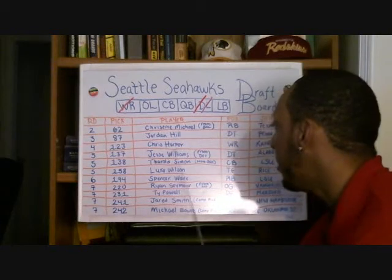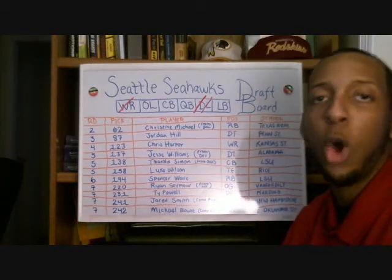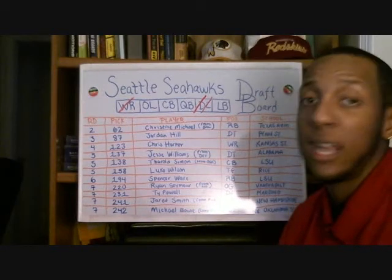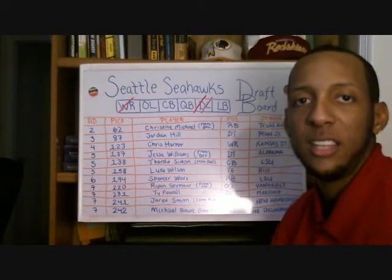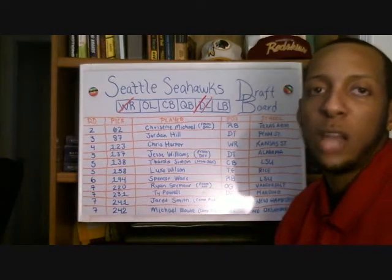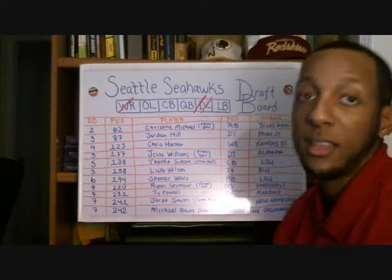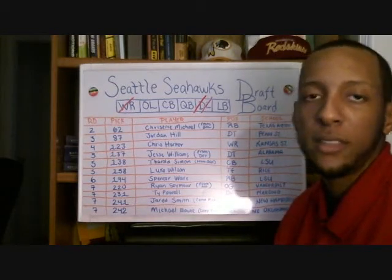I love the pick. Another long, athletic corner to add to the mix and what you already have in a very athletic, probably the best secondary in the league. With your safeties and your cornerbacks as a group, I don't think there's a better secondary in the league. Add Tyrell Simon to the mix. To me, another triple for the Seattle Seahawks.